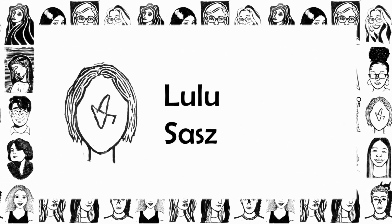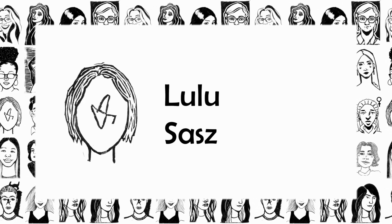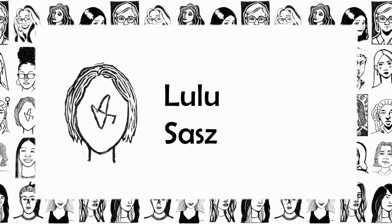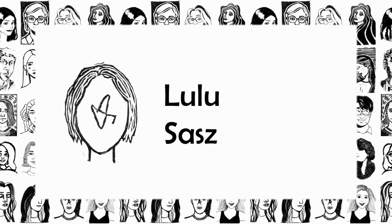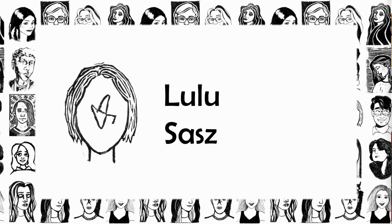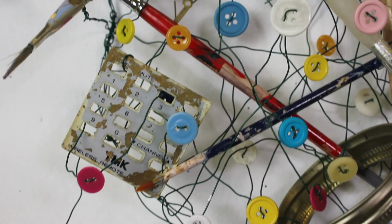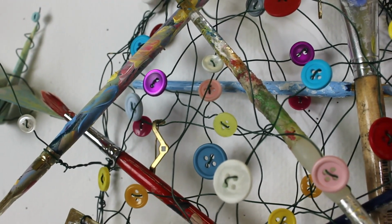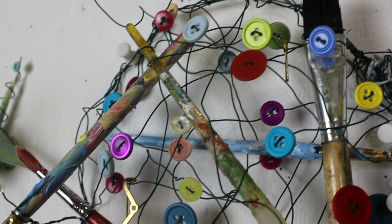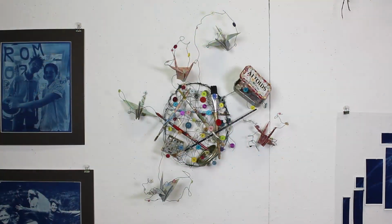Hello, my name is Lulu Sasz, and I'm from Charlotte. Overall, for my pieces, I never really had a concrete plan, so as I created, I would randomly think of something and just go with it. This was especially the case with my wearable sculpture piece. With this one, I collected anything that gave me positive vibes and reminded me of my sister, like the paintbrushes because she loved to paint, and a mason jar lid because she used to put flowers in jars on her windowsill.